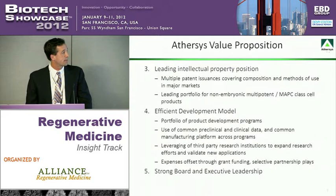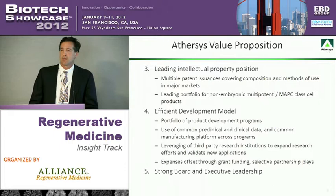We have a strong intellectual property position, and I'll briefly touch on that. And we have an efficient development model. So what we're able to do is leverage the safety work we've done preclinically in the early clinical work to apply our cells in a variety of different indications. This is true in the cardiovascular space, but also in other areas. So we can move very quickly to phase 1-2 studies, and we can do it very cost effectively.